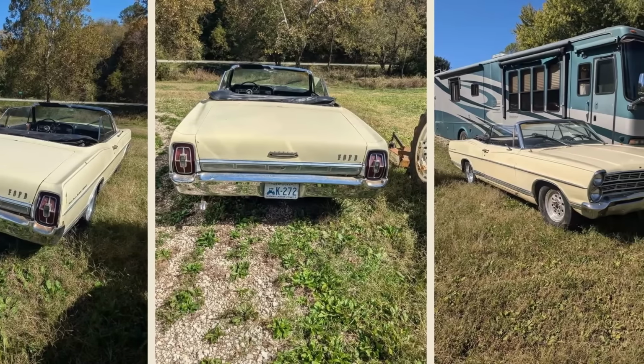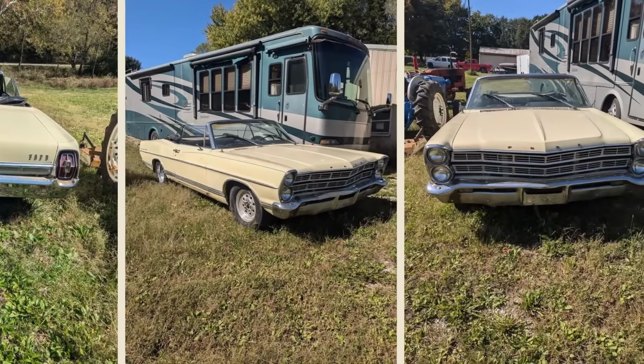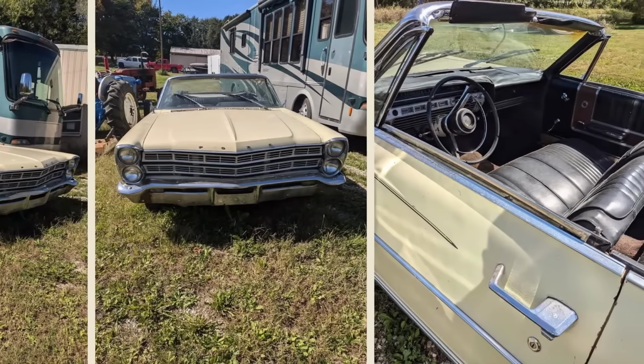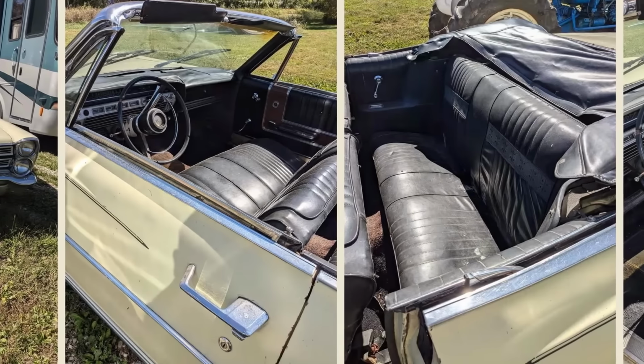The seller has a deep connection to this model and plans to drive it in the summer. If you're looking for a restoration project with a great platform and strong mechanicals, this GT is a perfect candidate. More details are available in the link.